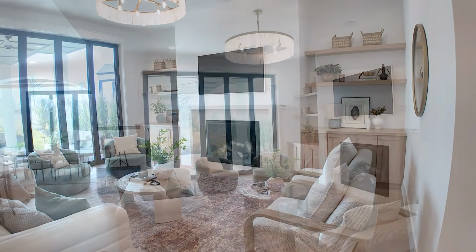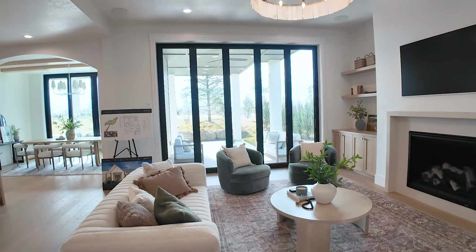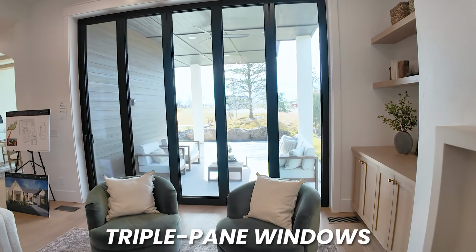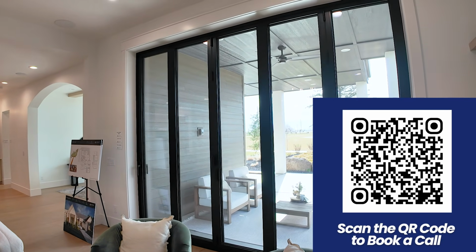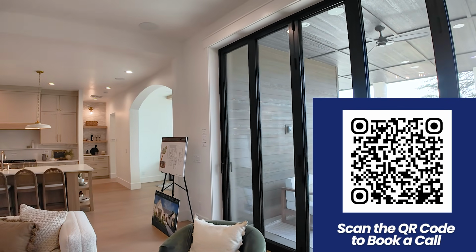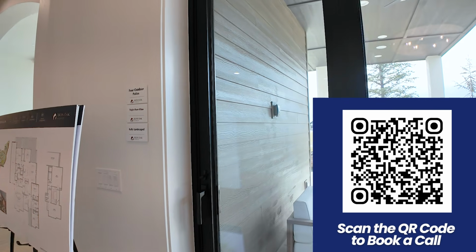So here is the living room. This steps up to about 11 feet. In here, you've got a fireplace. And what I really love about these doors is that they are the accordion style doors and they're triple paned windows. Now, this builder actually owns part of the company that manufactures these, so they can put these in the homes. These are very, very expensive doors for anyone else to buy, but they're able to get them at a bit better price point to help with the price point on the homes while still getting this beautiful accordion door.